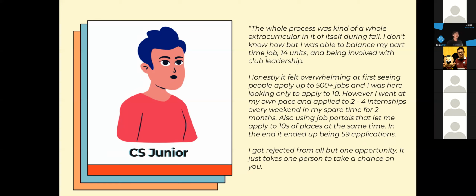However, I went at my own pace and applied to 2 to 4 internships every weekend in my spare time for 2 months. Also using job portals that let me apply to tens of places at the same time. In the end, it ended up being 59 applications. I got rejected from all but one opportunity. It just takes one person to take a chance on you. Yeah.